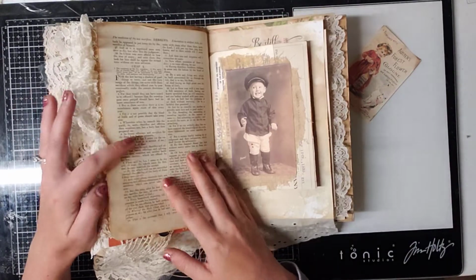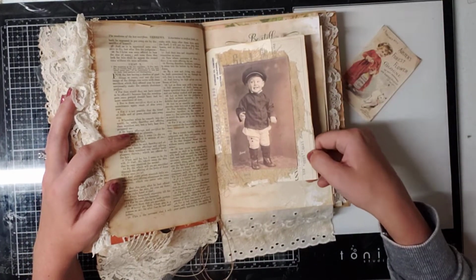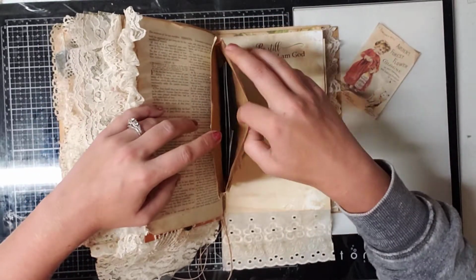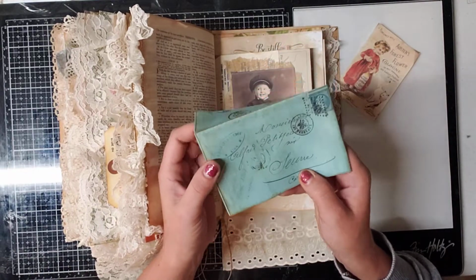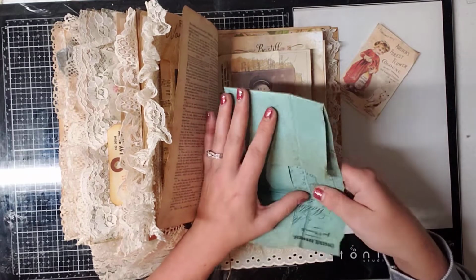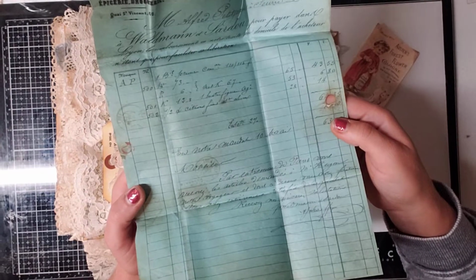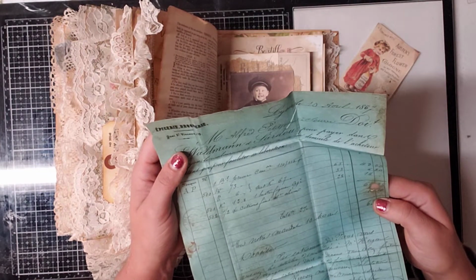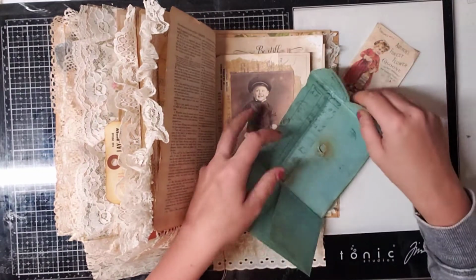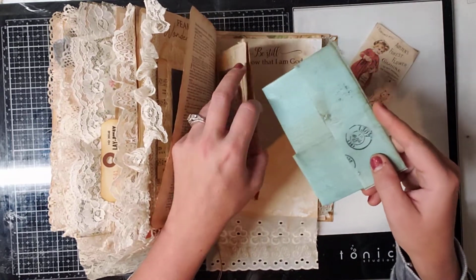The other side of the Bible page. Here we have the other side of the craft sack. I just used some vintage, like this is 1935, some vintage paper. I just put this little boy on it. Inside of it is another French document. I cannot read it, but it says 1876. See if I can fold this back right. I don't know how it was folded. There we go. And I just have that in there.